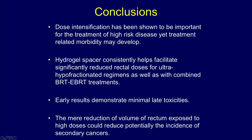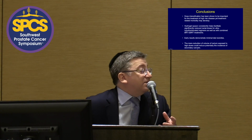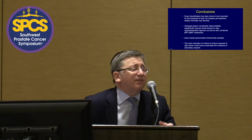And one point that I would leave with you, and again, it's to a degree speculative, and I think we need longer follow-up, is that with any kind of radiation, we know that there is a risk, albeit low, but certainly a risk of secondary cancers associated with the radiation. We're very mindful of that, especially in younger patients who are treated. And now the reduction of volume of rectum exposed to high doses could potentially reduce the incidence of secondary cancers by really minimizing and, in some cases, eliminating any kind of meaningful dose to the rectum with the spacer placement, which dissolves after a couple of months.